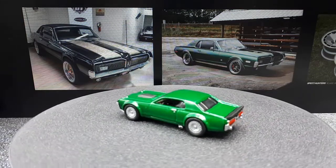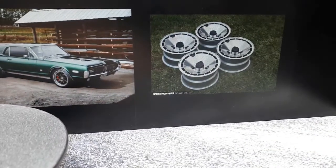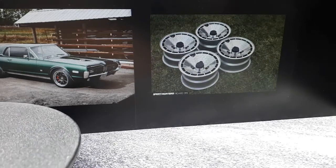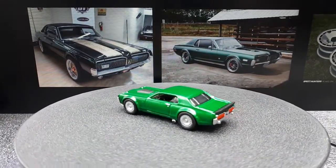But anyways, this is a picture of those wheels here. Suzuka Carols. They're just deep dish. They look like LMP car, racing car wheels, or something you'd see on like a Porsche 935.